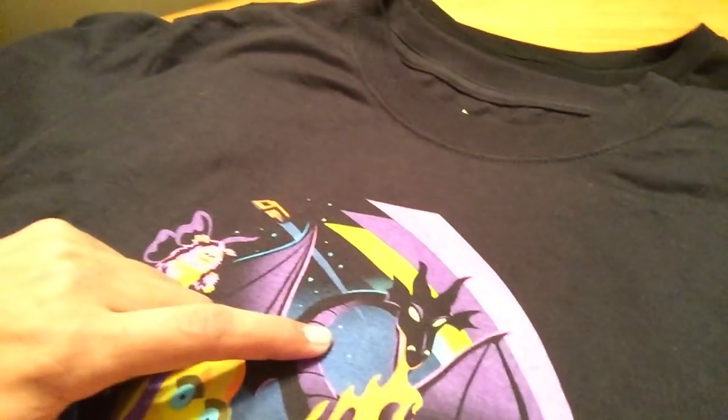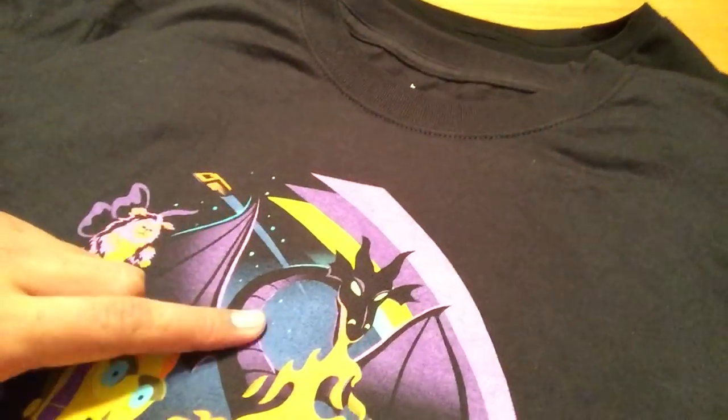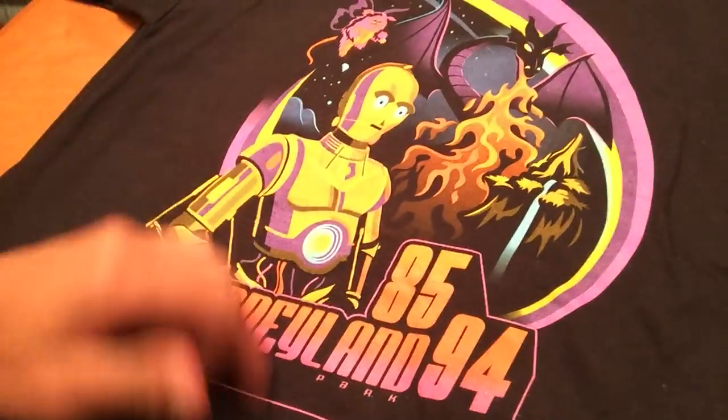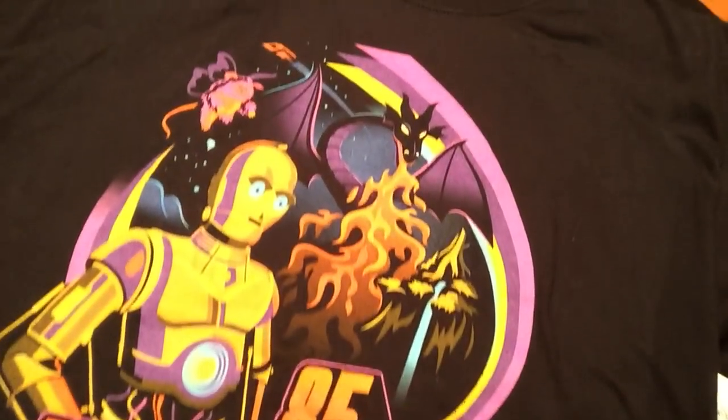Right here's a little diamond. Look at that. It's like a hidden little diamond in the shirt. Up here, more Star Tours. Here, of course, you have the dragon from Fantasmic, the giant Maleficent, which came in 1993. Here you have Splash Mountain, which came in 89. And then the Star Tours, which I think came in 85. Look at the size of it.